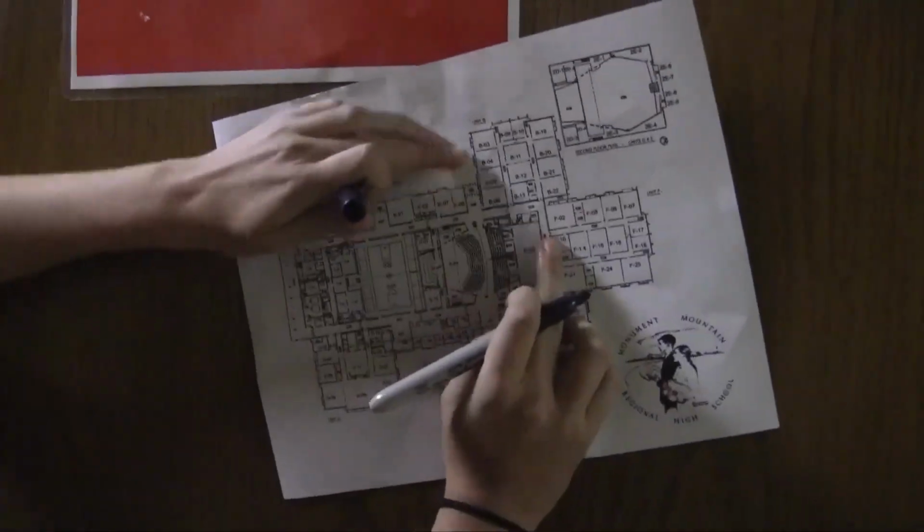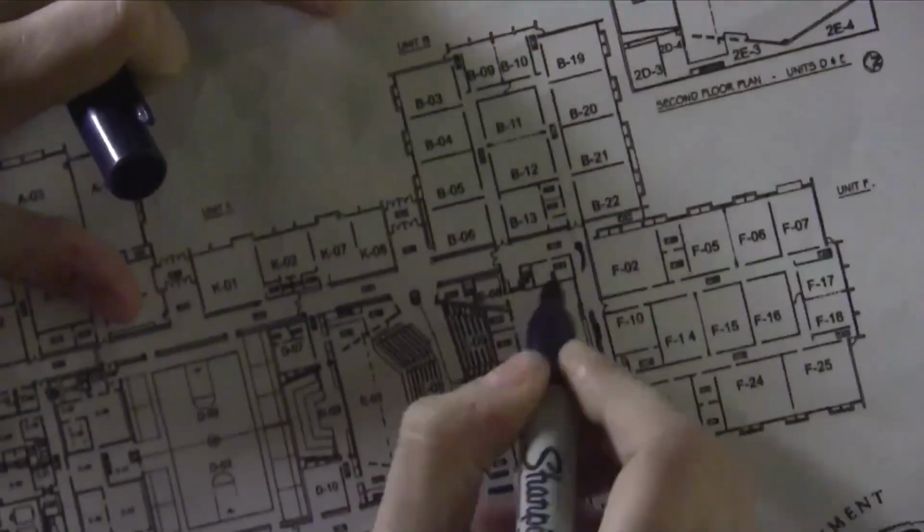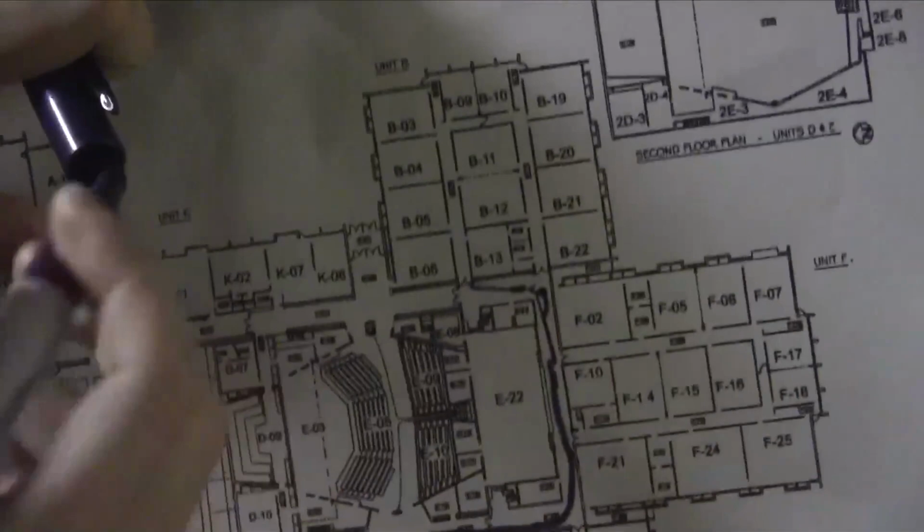We're coming out of the F wing. We are trying to go to the B wing. This is where we're going to find our English classes and language. So let's go. The B wing. This is my favorite wing.